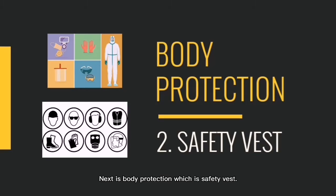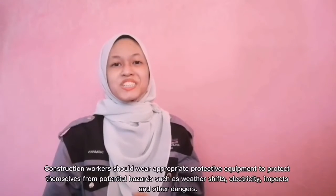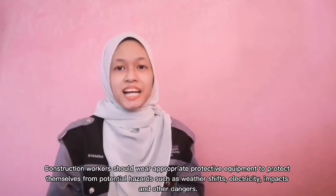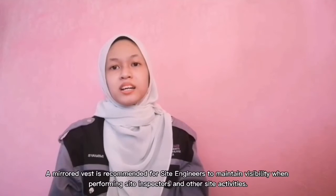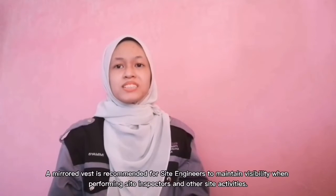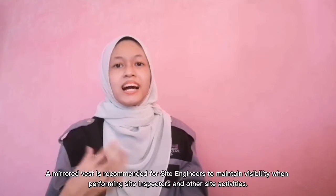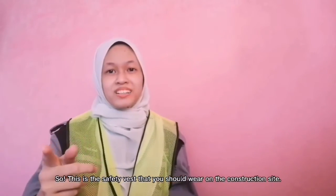Next is body protection, which is safety vest. Construction workers should wear appropriate protective equipment to protect themselves from potential hazards such as weather shift, electricity impacts, and other dangers. A mirror vest is recommended for site engineers to maintain visibility when performing site inspections and other site activities, like this. So, this is the safety vest that you should wear on this construction site.